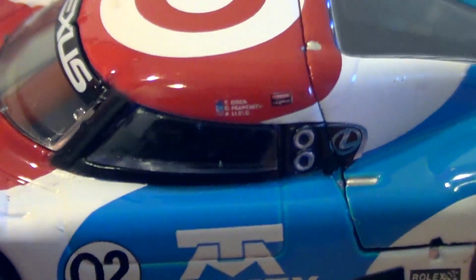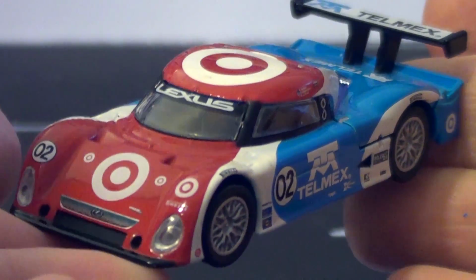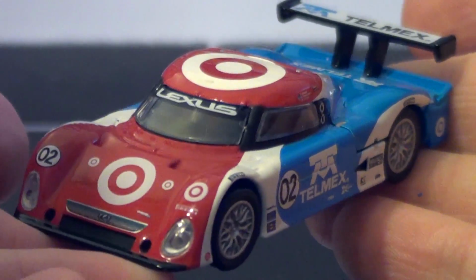But what a cool diecast! Isn't this awesome? I just love stuff like this. I don't necessarily love the Daytona prototypes, but if you give me a good Daytona Prototype diecast, I will buy that every single day of the week. So let's take a look at the 01 Ganassi.